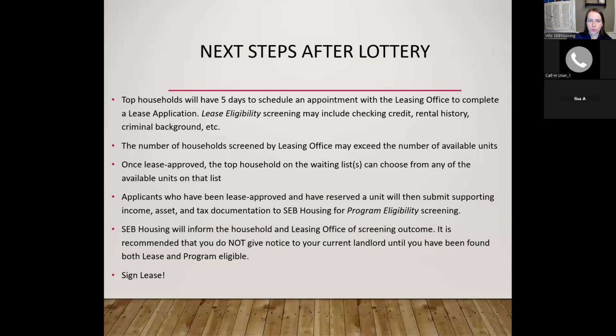Once you've reserved one of the affordable units, the leasing office is going to contact us at SEB Housing, and we'll then coordinate with you to make sure that you're submitting your income, asset, and tax documentation that will be required for us to complete your final eligibility review for the Affordable Housing Program. So hopefully by that point, you've been able to review the documentation requirements guide that you were sent along with your lottery application number, and you've gathered some of the documentation needed to do the final review. You have about 10 days to get that information to us.